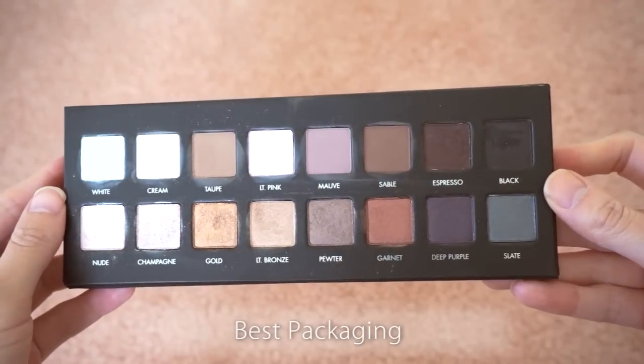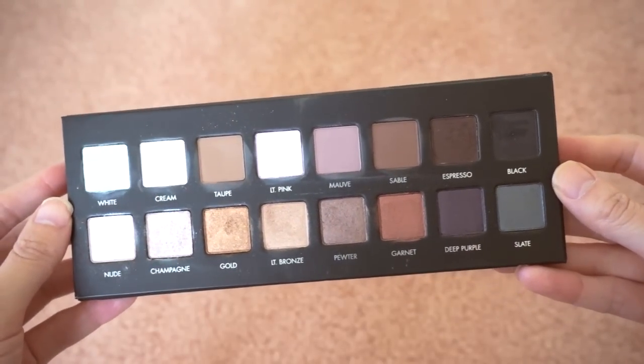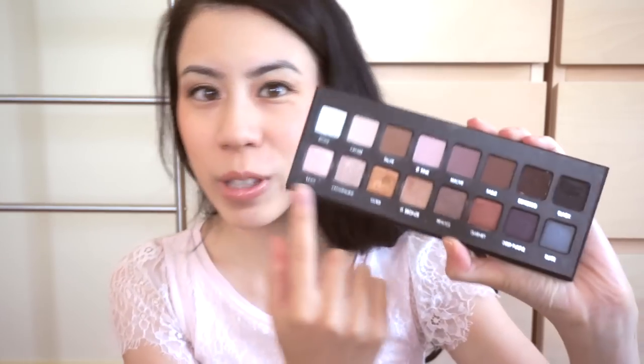So the first one is best packaging, and I'm gonna call out the Lorac Pro palette right here. And the reason I picked this is just because look how thin it is. It's very, very thin. I mean, it's a bit long, but I just feel like you could slip this in with like a laptop holder or something. It's got a row of shimmery neutral shades and then a row of more matte neutral shades, which I think is so versatile, and I just love how easy this is to take along with me to shoots, or if I'm staying overnight somewhere else, or just anything like that.